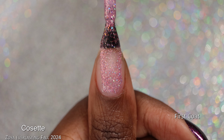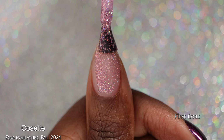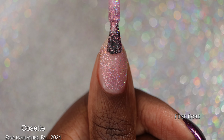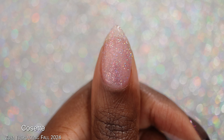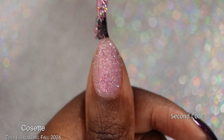This next shade is called Cosette. Zoya describes it as a luxurious warm rose with purple and pink holographic glitter. Cosette is another shade in this release that I needed to build up in 3 coats to get nice even coverage. I just felt it looked a little bit too patchy for me personally in 2 coats. If you don't mind super obvious visible nail line, I do think it's passable in 2 coats.